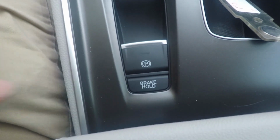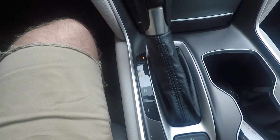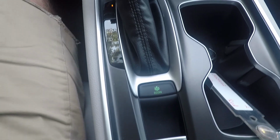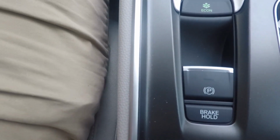Now brake hold is set to where if I'm in stop and go traffic in the cars and drive, what it will do is it will hold the brake to where I don't have to keep my foot on the pedal. And I'll show you how it works here, but let me throw my seatbelt on because that is a requirement of this feature. So get my seatbelt on here.